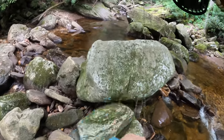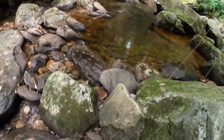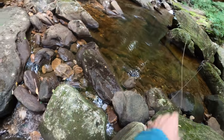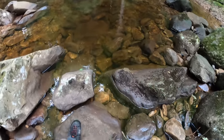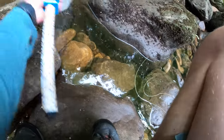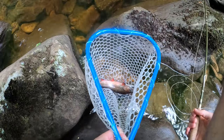Oh my gosh, nice fish, boys. Real nice fish. Haven't even seen how big it is, oh yeah, boys. Oh yeah. Oh yes, it's a giant. Let's go, guys, it's another big brook trout.